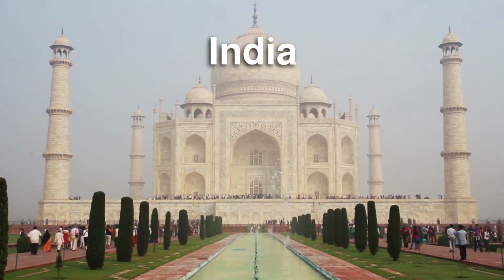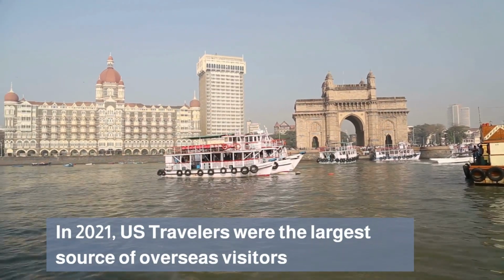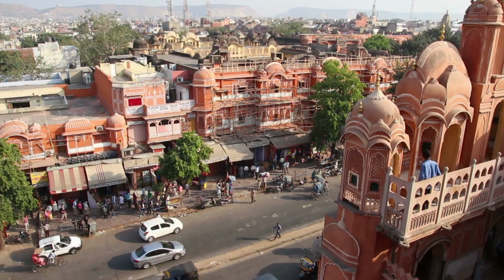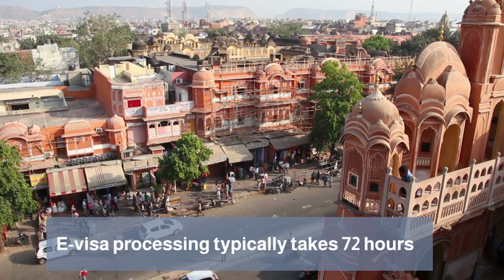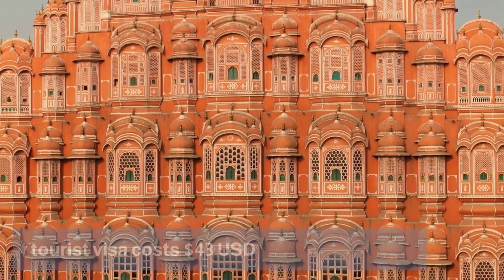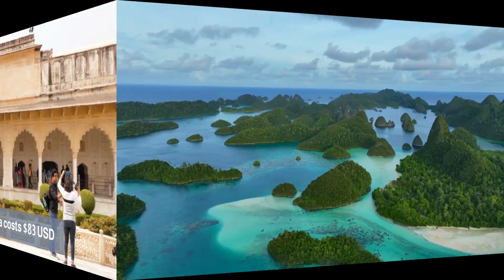Another popular destination for U.S. tourists is India. In 2021, U.S. travelers were the largest source of overseas visitors to the country. India also has an electronic visa application that visitors can apply for up to 30 days before their trip. It typically takes about 72 hours for the applications to be processed once it is submitted. A 30-day double-entry tourist e-visa costs about $28. If you opt for a 1-year multi-entry tourist visa, it will be $43. A 5-year multi-entry visa is available for $83.